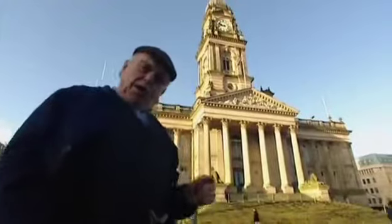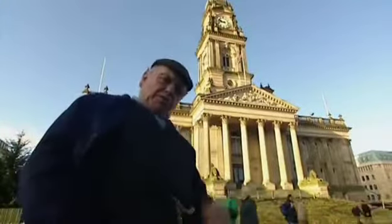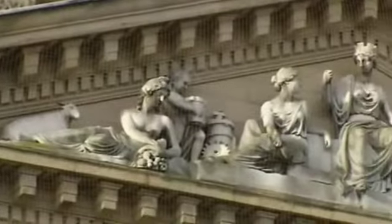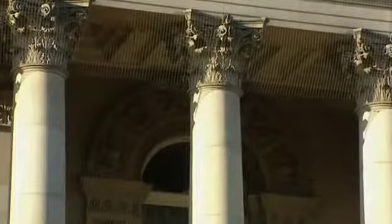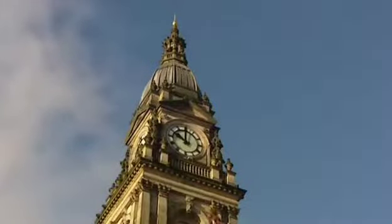A magnificent town hall like this one here at Bolton is a grand example of Victorian civic pride. The success and prosperity that the Industrial Revolution brought to towns like this left us with some magnificent buildings. The Victorians loved to have everything beautifully ornate, very pleasing to the eye. The ornamentation was almost as important as the building itself.